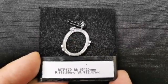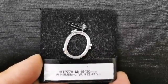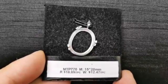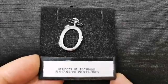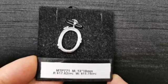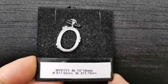MTP 770 is the SKU of this one. The measurements of this 15 by 20 millimeters is the stone size, and the retail price $18.69, and the wholesale price is $12.47. MTP 771. The size is 13 by 18 millimeters, and the retail price is $17.62, and the wholesale price $11.75.